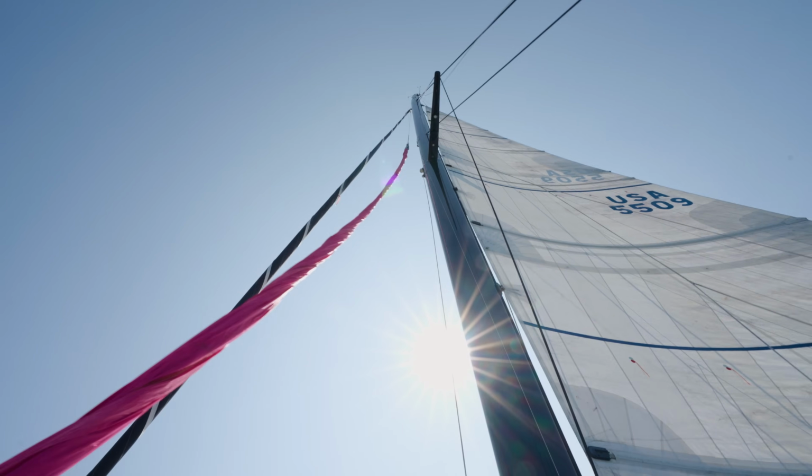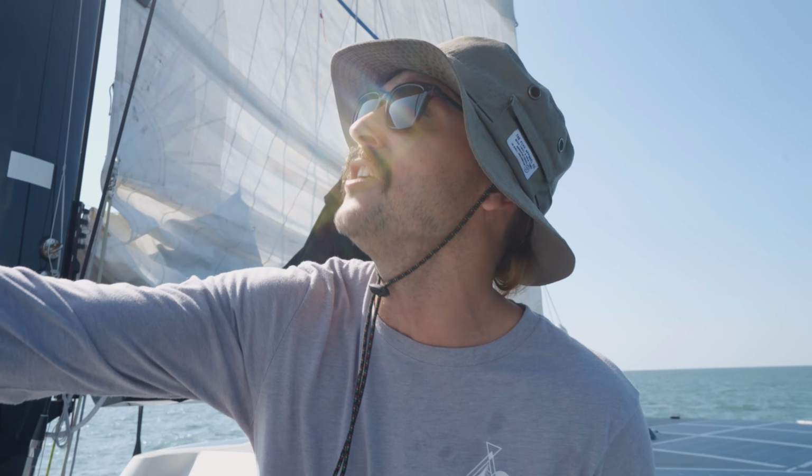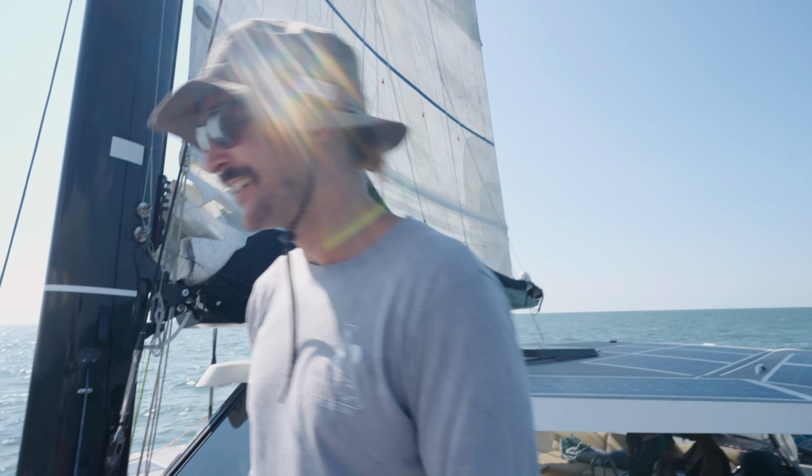Now we've got the A2 locked in place on the halyard lock, and we're going to take tension with the tack line, and then we're going to be flying a massive pink sail, which is going to be sick.